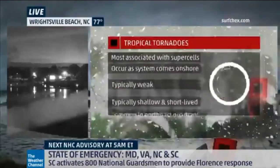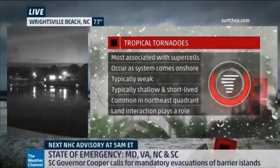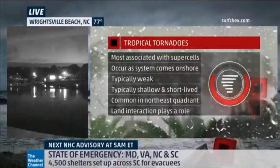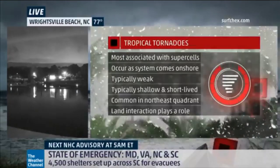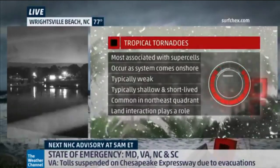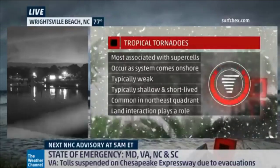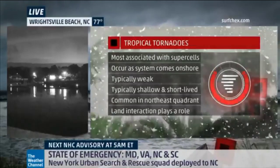So it's usually quick moving and quick spin-ups, most associated with supercells, occurring as the system comes on shore. And as I said, typically weak, shallow, short-lived, but they can cause damage. They're most likely in the northeastern quadrant of landfalling hurricanes, with land interaction playing a role, some of those frictional forces helping these things spin up. So on the northeast side of Florence, depending on whether that is the Carolina coast or further south, that's where we'll look for the tornado threat.